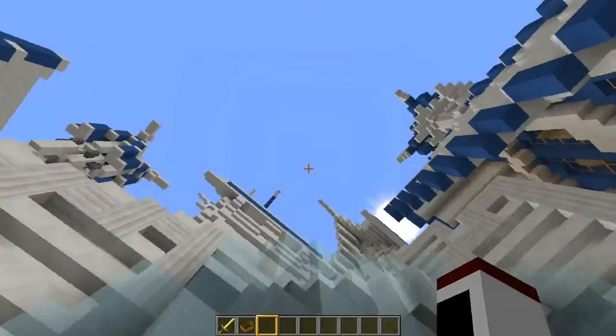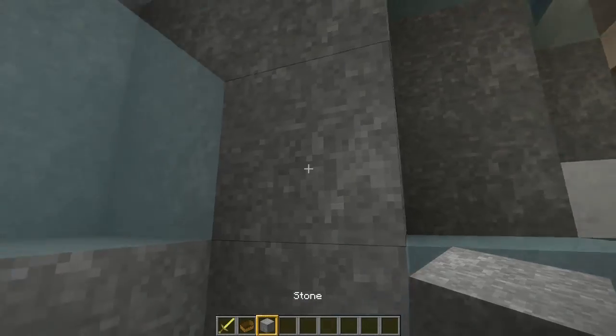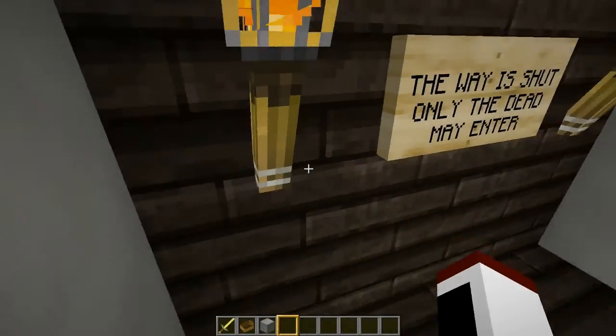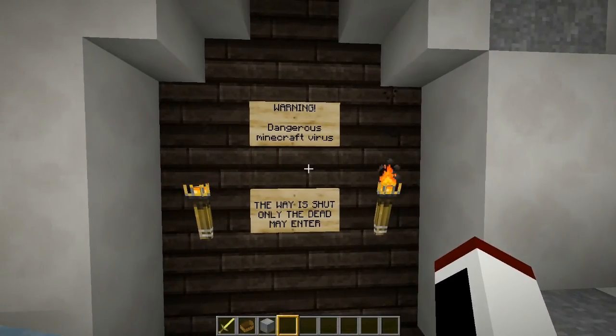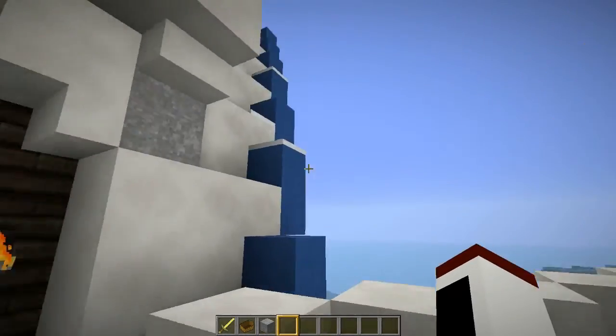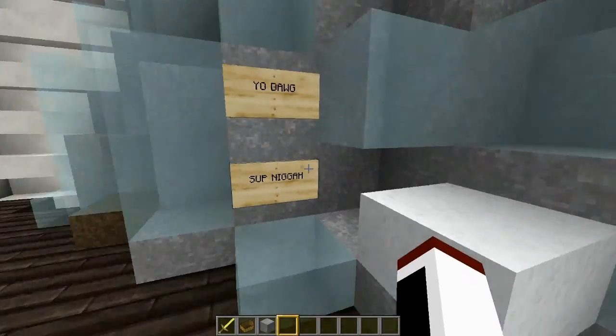But wow, look at this. It's really nice. And what is this? A stone, alright, it's part of the texture pack. That's why it looks so weird. What does it say? Warning! Dangerous Minecraft virus! The way is shut, only the dead may enter. There's even a story behind it all.